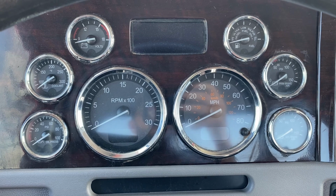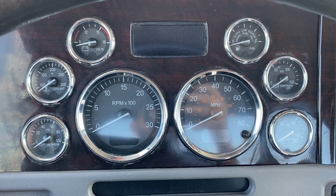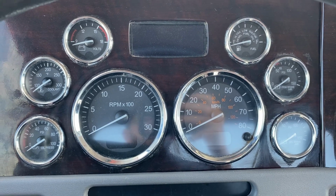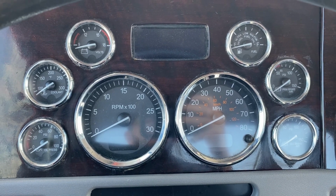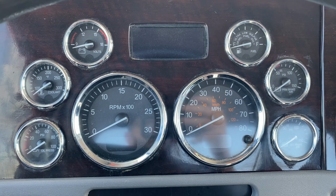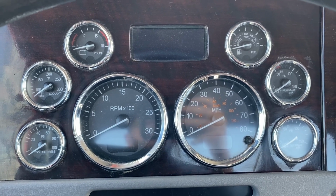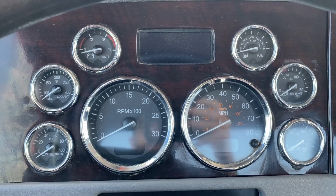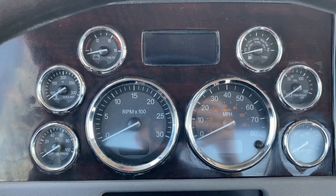I fired up a 2020 Pete 389 day cab that we've just gotten in. It's our newest truck that we've gotten in. It's got a PACCAR engine, 13 speed, only 175,000 miles on it. Gonna do a full walk around, show you what's underneath the hood, the frame rails, tires and brakes. Do a good full walk around for you. Show you what we've got.